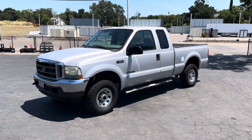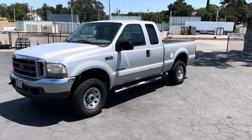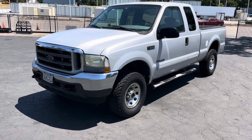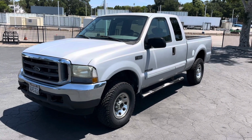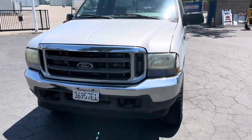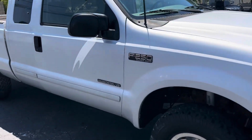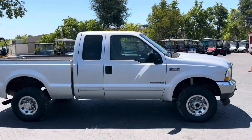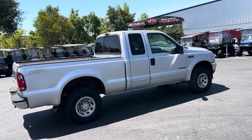Okay, this is a video on a 2002 F-250 Super Duty Power Stroke V8. And it has four-wheel drive with the locking hubs up front, which is pretty nice. 218,000 miles, I think, is what I was told just a minute ago. Let's walk on around here, check it out, and then I'll start it, drive it, and show you the front.